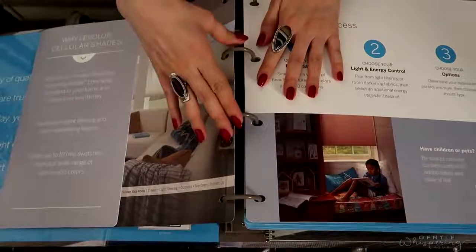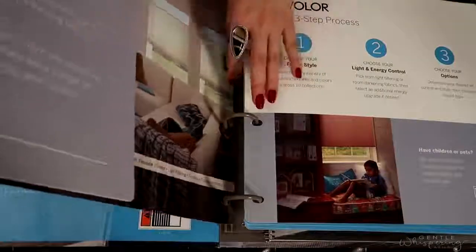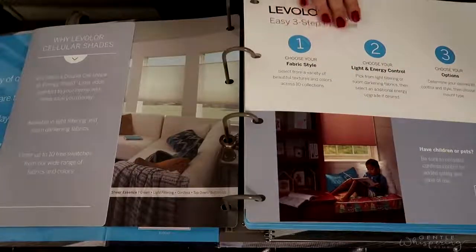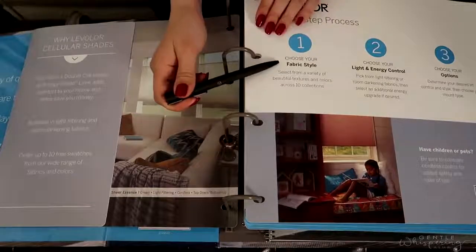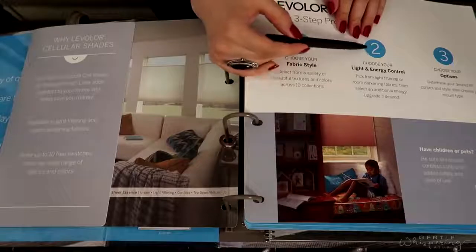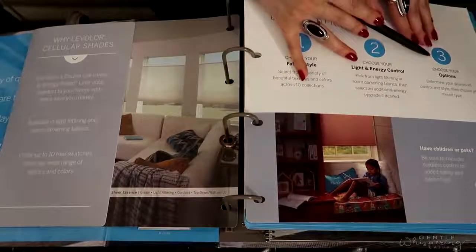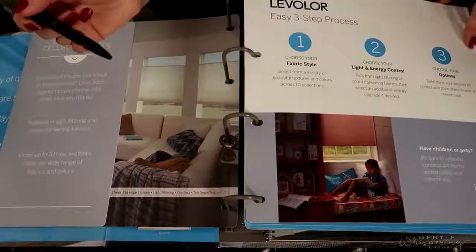So we'll need to do 3 different steps. We'll need to choose our fabric style. We'll need to pick the light and energy control, and then some extra options for colors and such. Okay?